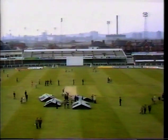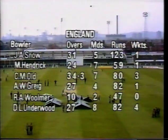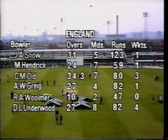Best of the England bowlers in the pace department, I thought, was Old. He deserved those 3 wickets for 80, in 34.3 overs. And Derek Underwood, who I thought was sadly underused on the first day, came up today and picked up 4 wickets, and I thought he bowled very intelligently indeed.